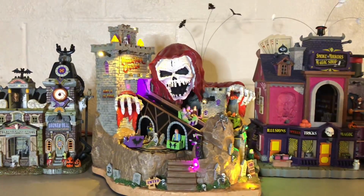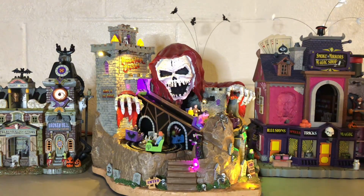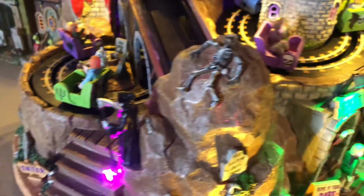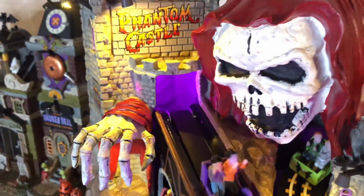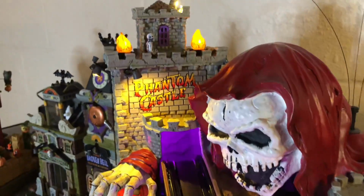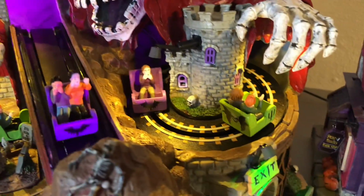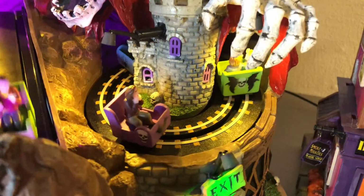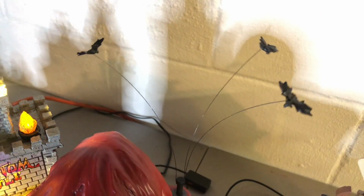Here is our last building, the Phantom Castle roller coaster, and this one is just epic. Of course, this is an animated item, and as for the animation, it is pretty awesome as well. We of course have the roller coaster carts racing down the hill there. That is just so awesome. And you also have two areas where the roller coaster carts are just going in circles, just to add a little bit more movement, and we can't forget about the bats spinning around at the top.